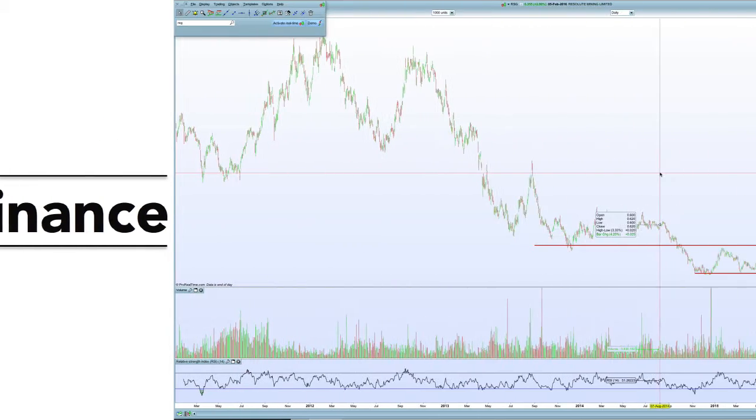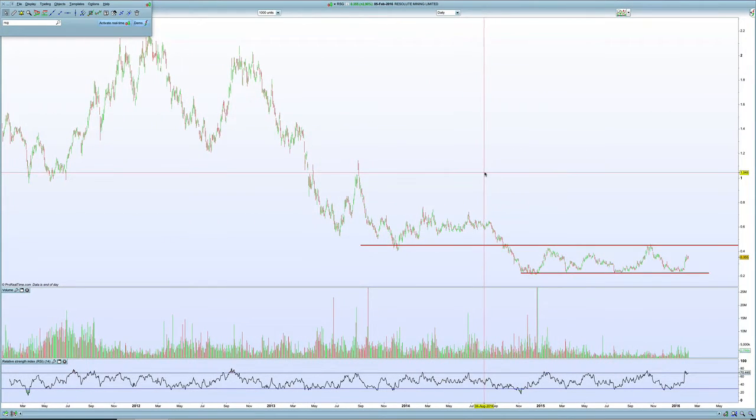It's Sunday the 7th of February 2016. This is a chart for Resolute Gold. Resolute's not a stock that I've discussed ever in these videos. I'm only recently an owner of the stock. It's a West African gold mining stock predominantly. They do have two mines, another one in Australia, but the main producing mine is in West Africa.